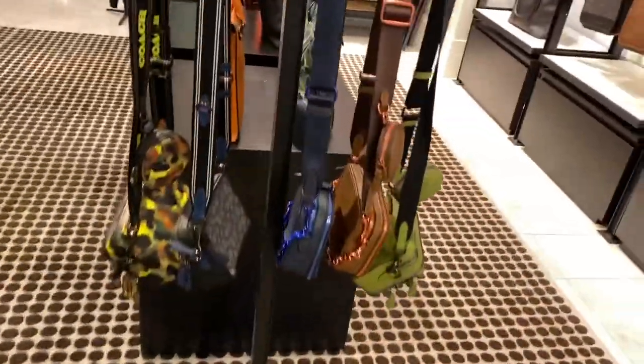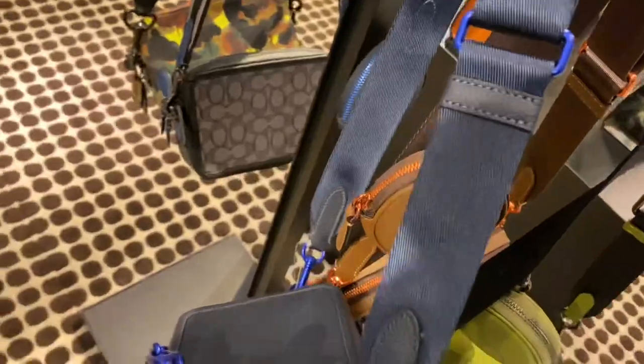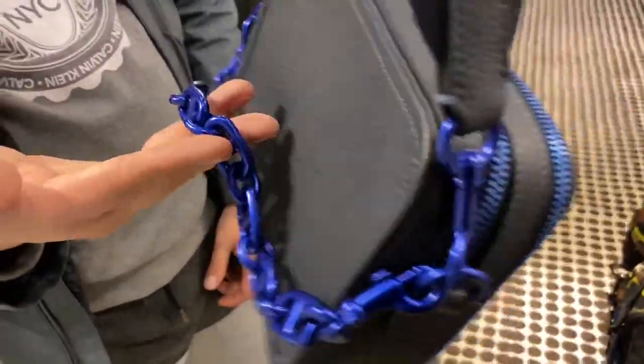And we also had this $2,700 jacket, but this jacket was absolutely stunning. Like the quality was insane. And I gasped when I seen this. I had not seen this ever before.